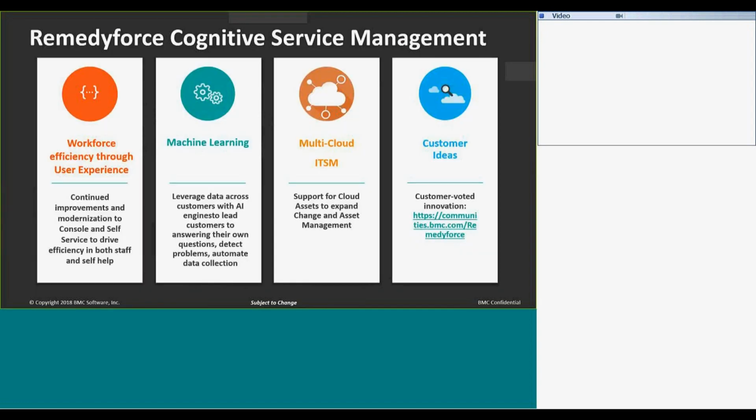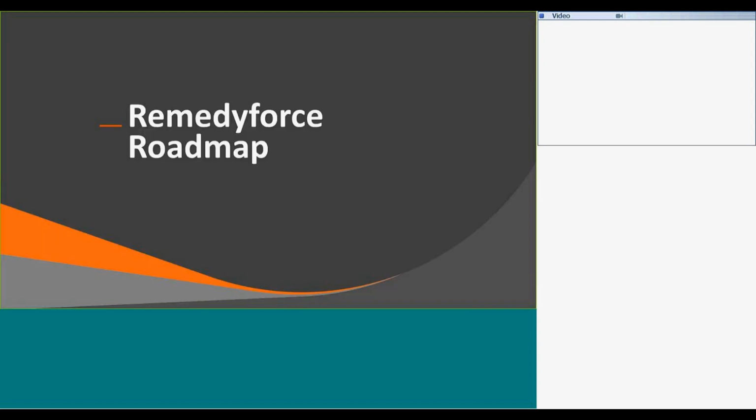All right, so now we're going to shift gears. I clicked too fast, and I'm going to talk about the Remedyforce roadmap. Just so you're all aware, these next set of slides we're not allowed to share with customers in hard copy format, so I'll be showing them on the screen here for a bit. But the recording part of the session has ended, so if you want to take notes, screenshots, whatever else, I can't stop you from doing that.